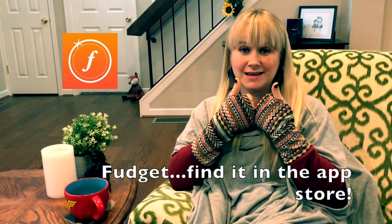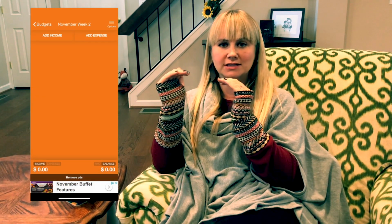So I went on a little search for an app that would just be simple. And I tried a couple of them. And the one that I landed on that was free and easy and worked for me was Fudget. Budget with an F. Fudget. The app is so simple. You put in whatever your budget is. You can add income or expense. I'll give you screenshots of it.